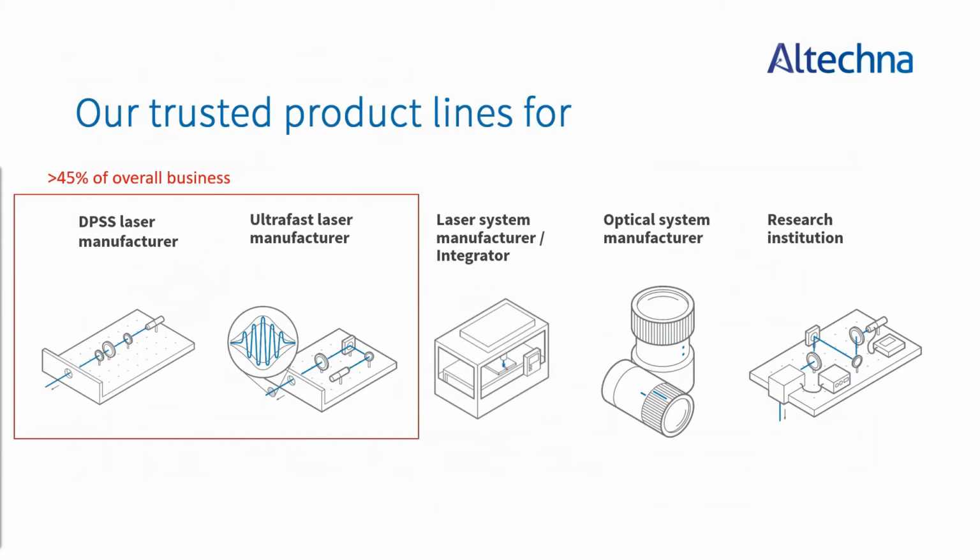And some other examples of our trusted product lines include laser and optical system manufacturers and supplying for various research institutions. We supply our clients all around the globe now for more than 25 years and have recently opened an office in China to accelerate our logistics chain and be closer to Asia's market.